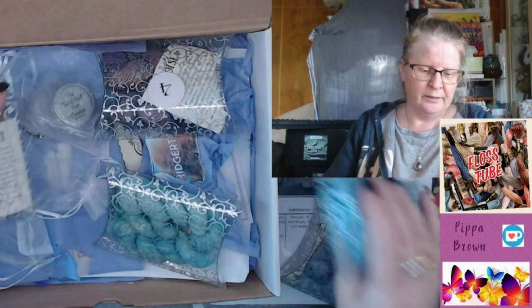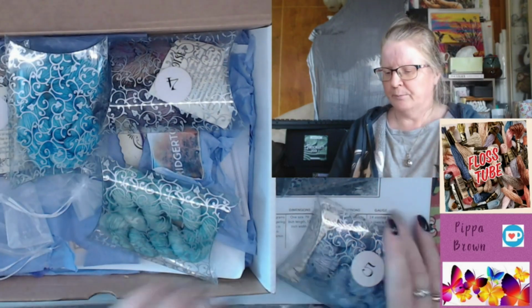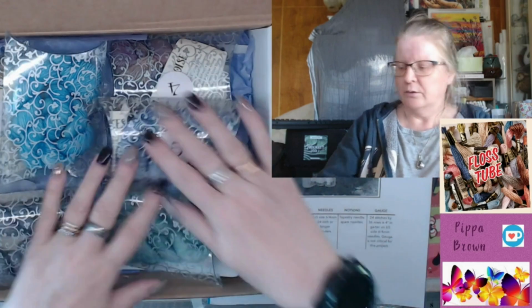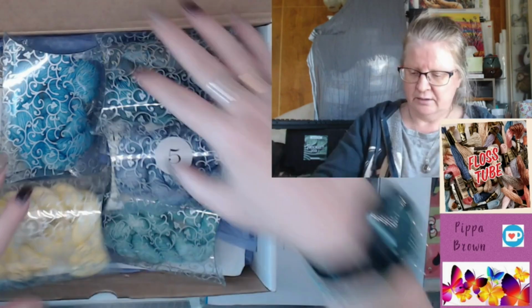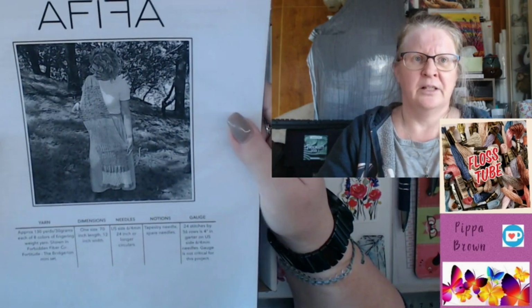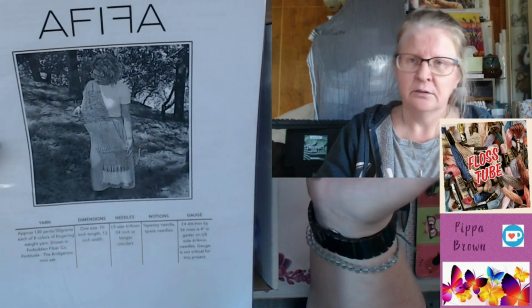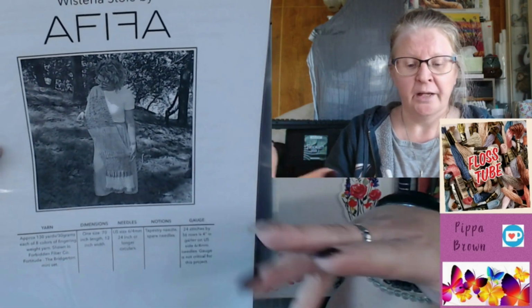Now, unfortunately, the box should be deeper, and it's not. So getting these back in is a doozy. But there's the pattern, and the pattern is literally like knit, yarn over, purl, yarn over, yarn over. And you end up with this holey scarf in all of these different colours.